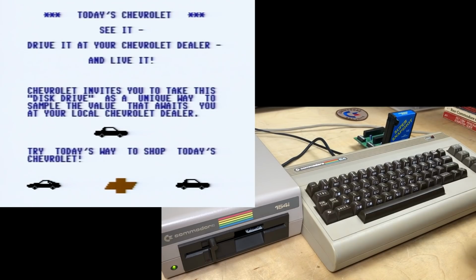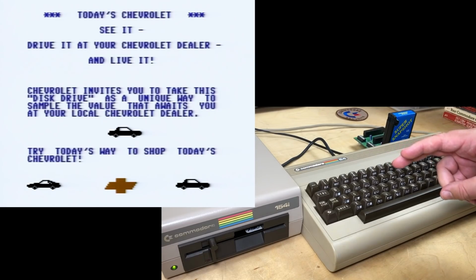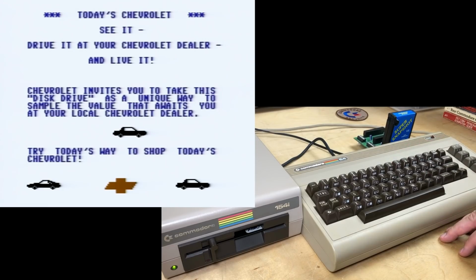Today's Chevrolet. See it, drive it at your Chevrolet dealer, and live it. Chevrolet invites you to take this disc drive as a unique way to sample the value that awaits you at your local Chevrolet dealer. Try today's way to shop today's Chevrolet.